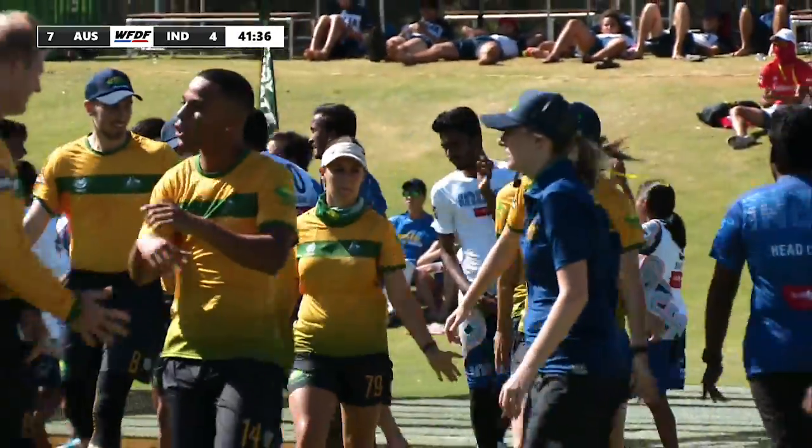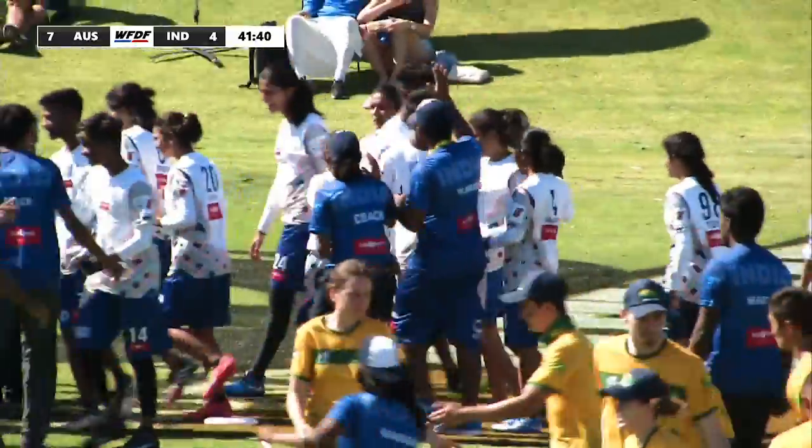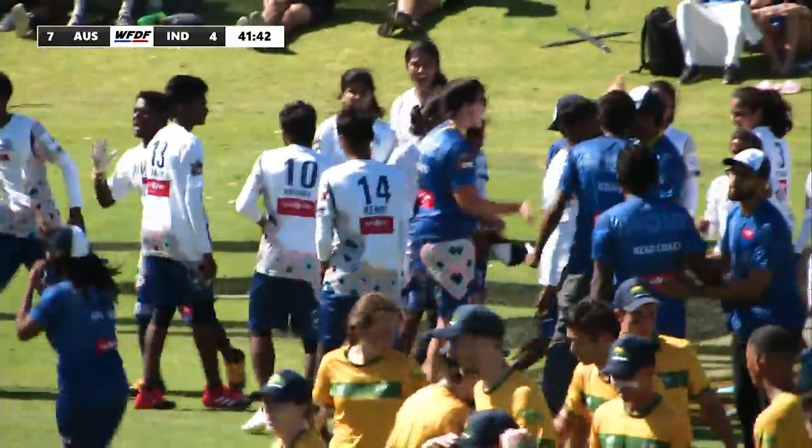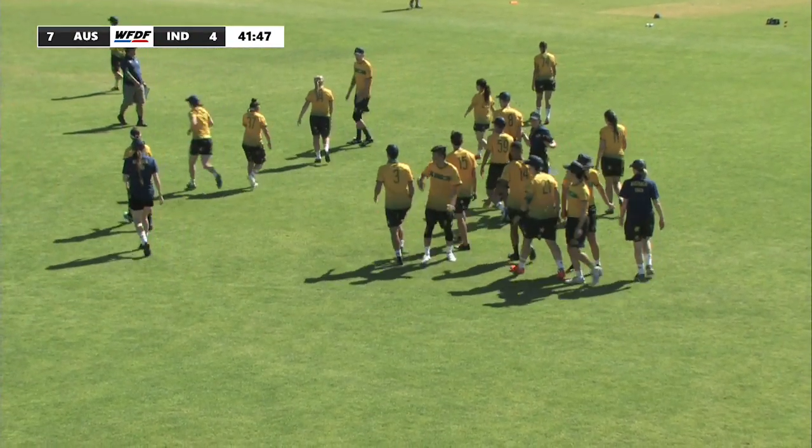That is 3 on the trot from India there. That is a real big pushback. That is called a run. They've narrowed this back to a 3-point difference here. That's really great effort from them. Shows you what a powerful pull can do.